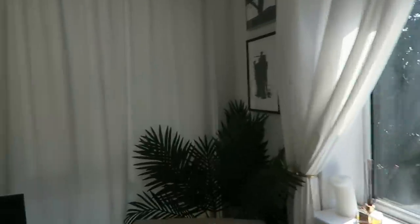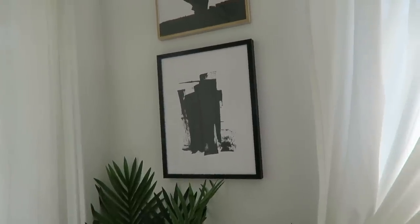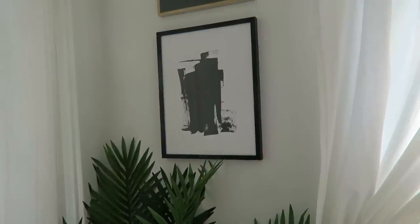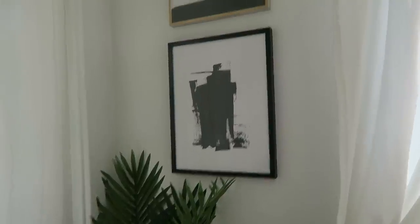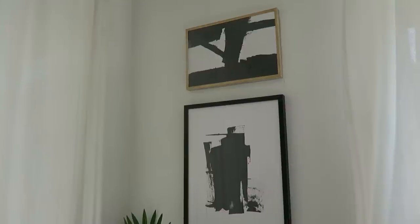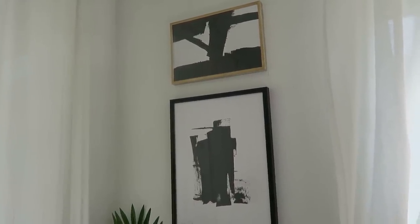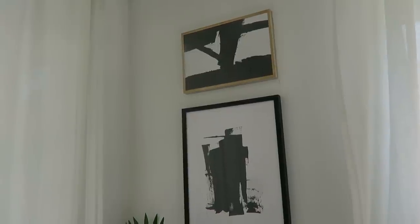This side, on the other hand, I went for a similar piece, but with a bit more detail. I wanted this area to have a little bit more going on. And so I went for a black frame for this one as well, slightly smaller size. This is the 30x40, yes. And the other one is the 40x50. And then I went for this 30x20 on top. And I just love it. I love the monochrome vibe with the gold. And if I had it my way, I would have more of these all over my hallways, but it would just probably look too much.